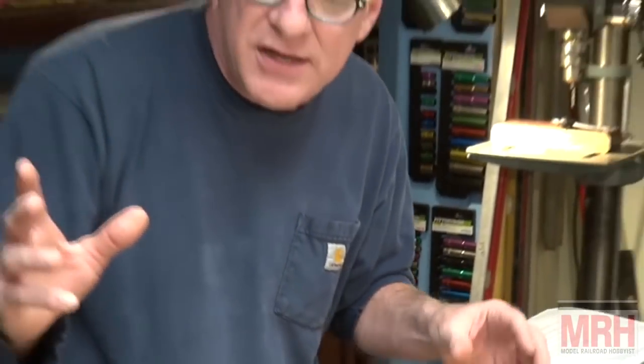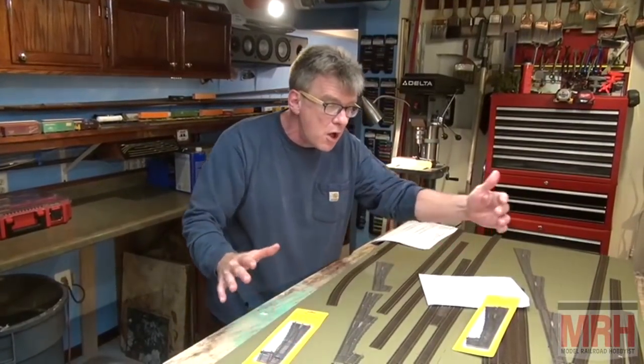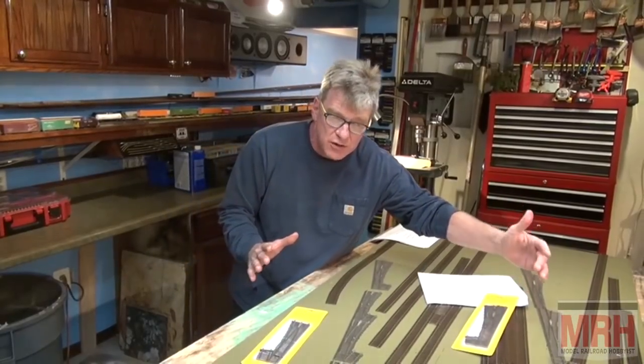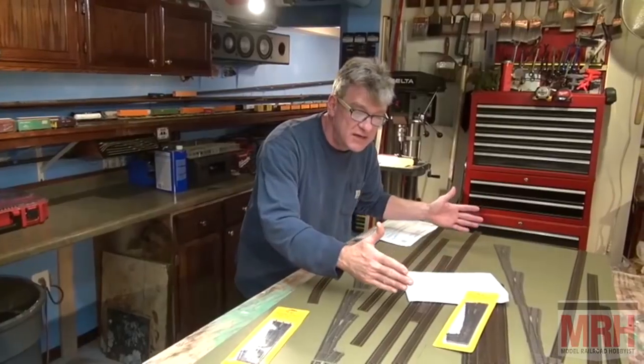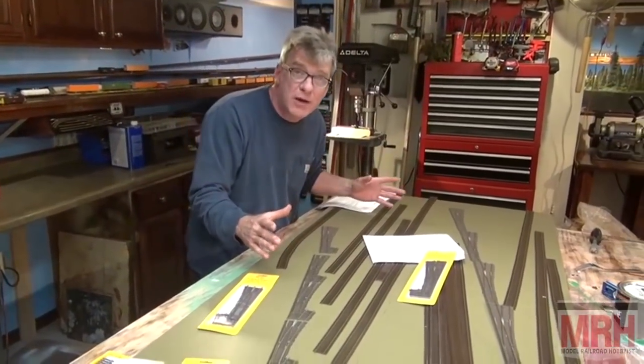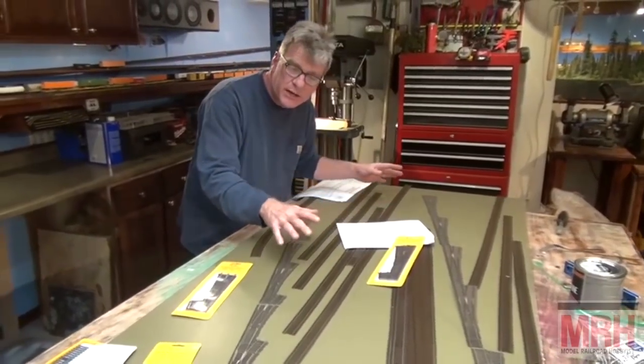So what I want to do today is connect all of these tracks together on top of this piece of foam along with the number 6 turnouts right next to it. That'll allow us to see what the space savings is, and tentatively it looks like we've got a space savings of about 17 inches when it's all set up into place.